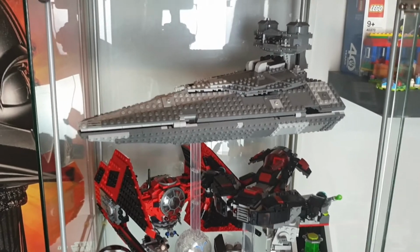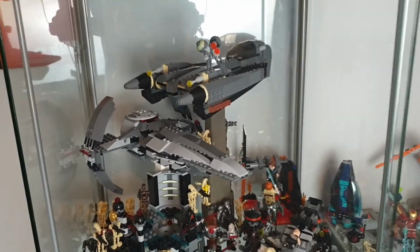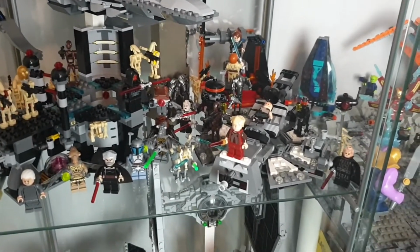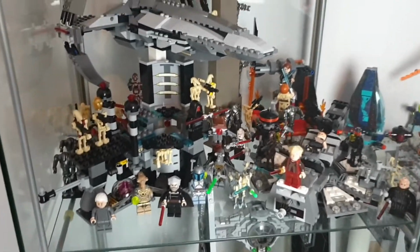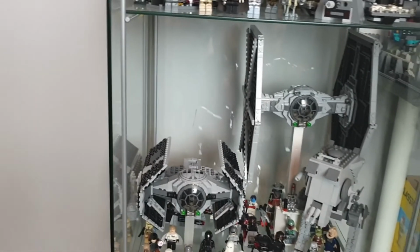Pretty damn good. Now, let's move on to episodes 1, 2 and 3 of the dark side. So you've got General Grievous's craft and a buzz droid, and you've got the Darth Maul ship, and then you've got the fight from episode 3, you've got the Darth Vader transformation, and we've got the duel from episode 1, and loads of minifigures. So let's go to episode 4, 5 and 6.